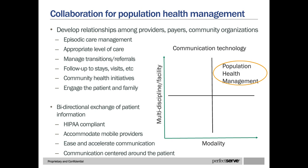Market analysts and healthcare leaders concur that the execution of a successful population health management strategy will require innovative technology beyond that of the EHR. Illustrative of this is technology to enable and expedite communication and collaboration across stakeholders. Such technology, of course, must provide bidirectional exchange of patient information while protecting it. But more importantly, it will need to accommodate your mobile providers, those who move between facilities or even patient locations, as well as those who may be stationary in one facility.